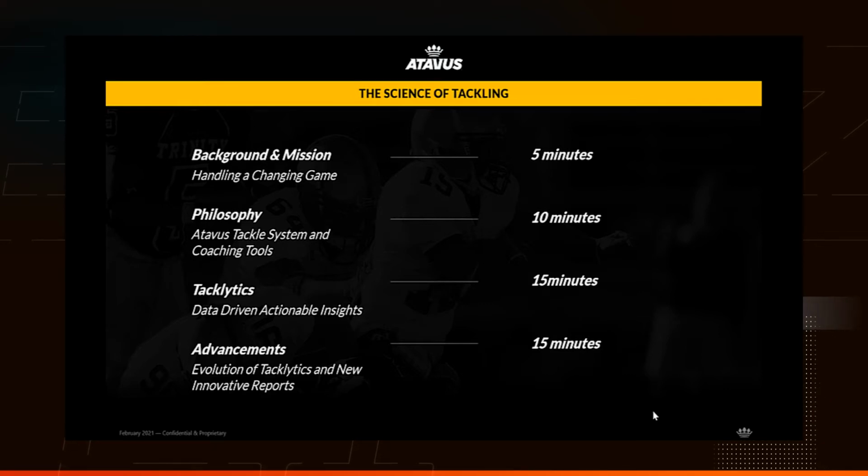Next, we'll look at our Tacklytics and how our data-driven approach provides actionable insights for players and coaches. And lastly, we'll look at some of the advancements we are making with Tacklytics and how it's currently evolving and some of the new innovative reports that we provide.